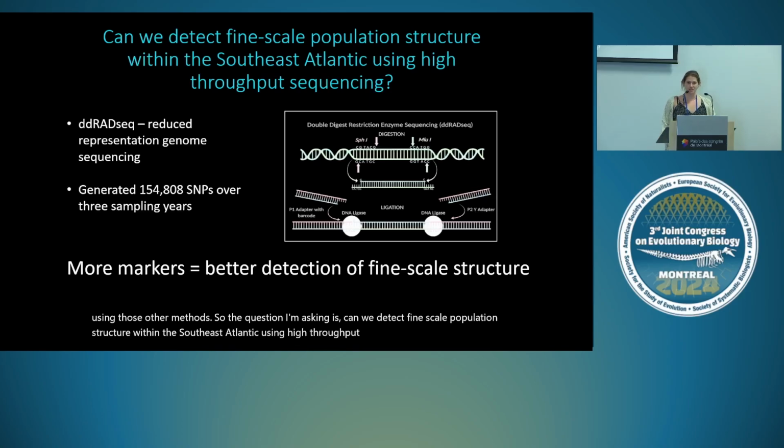And to answer this question, I used reduced representation genome sequencing, ddRAD-seq, and I was able to generate 154,808 SNPs over 3 different sampling years. And with this huge increase in marker number, we have better power to detect fine-scale structure.